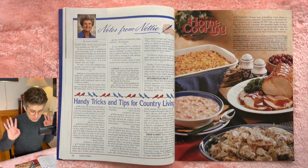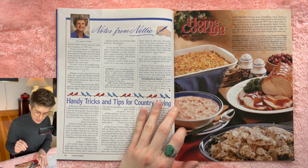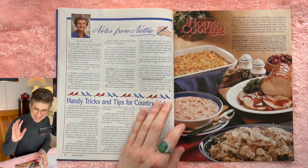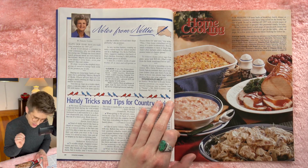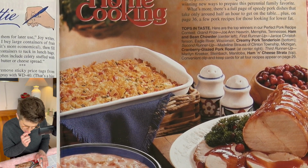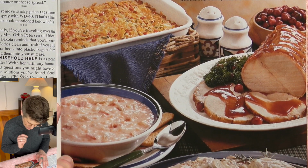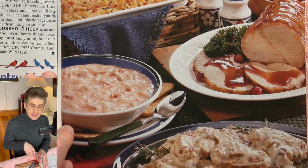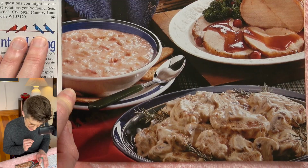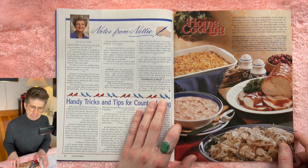Okay. Country home cooking. This issue's theme, 1997, is pork. We're porking out in the country this winter. We have pork casserole with what looks like cornflakes on top, and a pink soup, a chunky pink pork soup. What the hell is that? Ham and bean chowder, and it's pink.